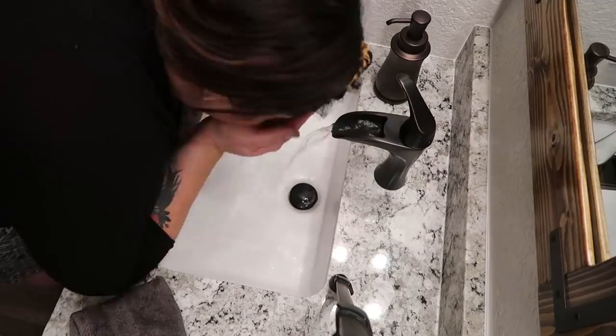So the first thing I'm going to do is wash my face. So I use the Soap and Glory Fab Pore Purifying Foam. I love this facial cleanser. I'm not that particular on the brand of facial cleanser, but I like one that gets nice and foamy. So this one is generally one of my favorites.